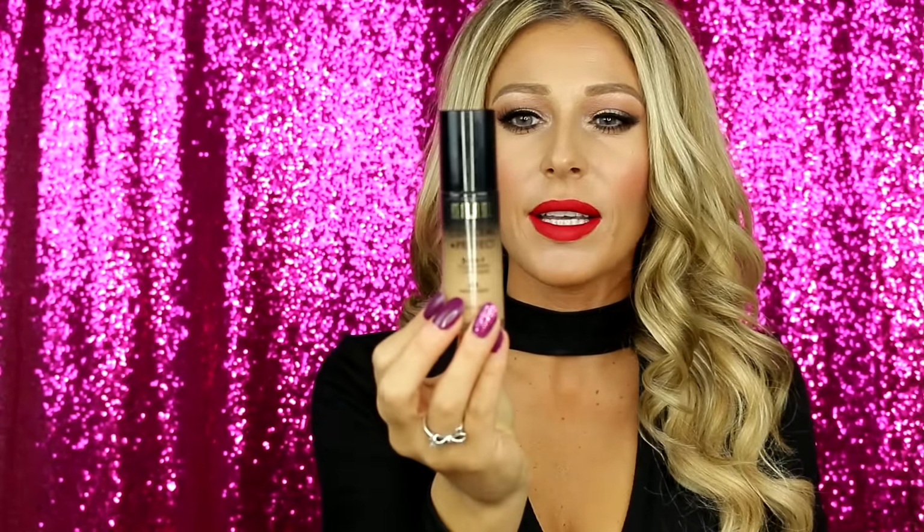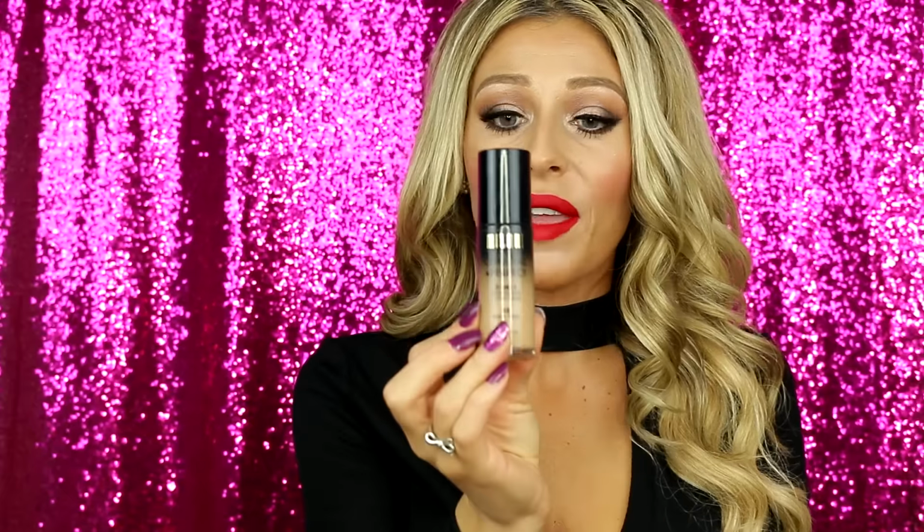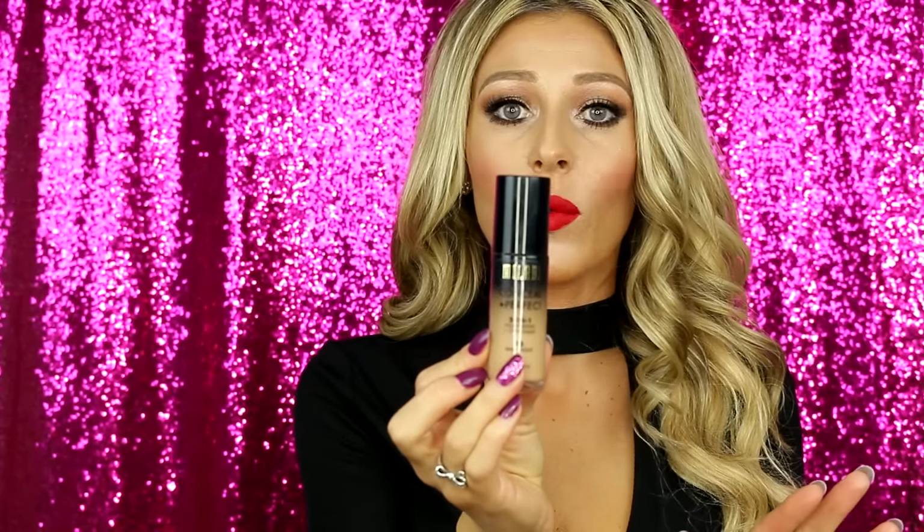And then the next foundation actually did come out in 2016, and I was skeptical at first about trying it, but a few months ago I decided to try it, and ever since then I have not stopped using it. It's the Milani 2-in-1 Conceal and Perfect foundation. This foundation is such a good drugstore foundation, and honestly, it might be my favorite. I've mentioned the Maybelline Fit Me foundations a million times. They are my favorite drugstore foundations, but this one I think crept up and just took the number 1 spot.